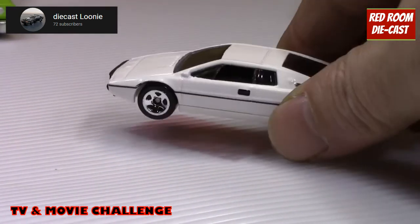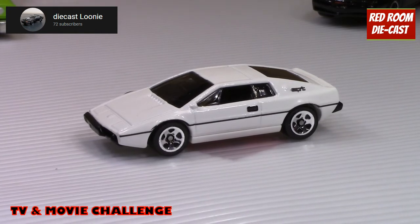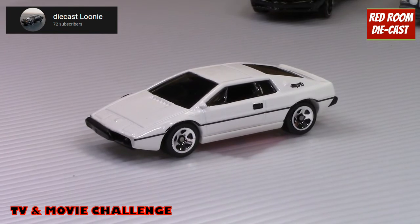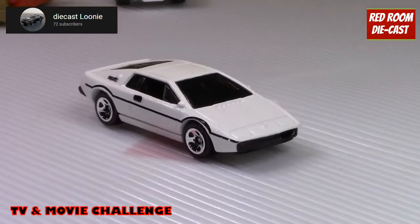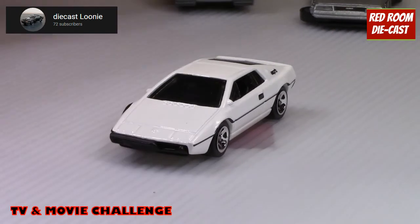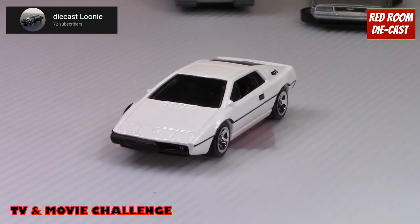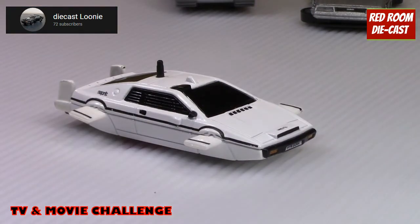The next one, of course, is another iconic James Bond car, the Lotus Esprit from The Spy Who Loved Me. It's one of the most iconic cars that there was. Oops, I lost one. It was the car that turned into the submarine.